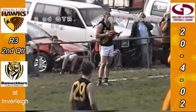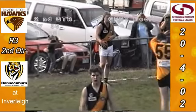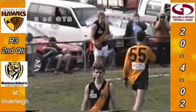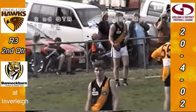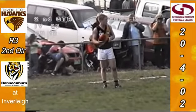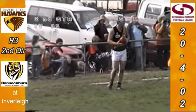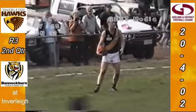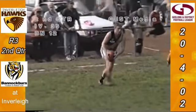33 we haven't got, showing Grinter in the paper. Yeah, I think that's him. So Phillips coming off, only just came on the ground as well. We're playing 13.5 minutes in the second term. Inverleigh 5-5-35. They lead Bannockburn 2 straight goals, 12 points.